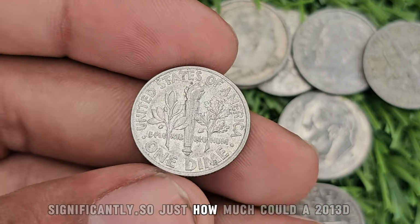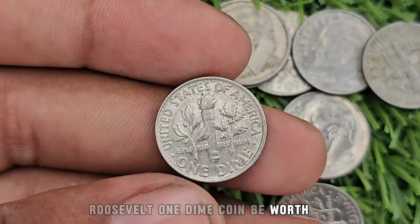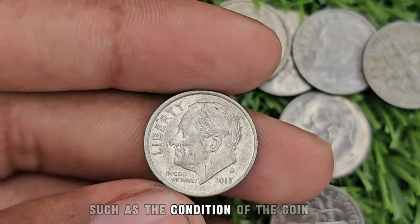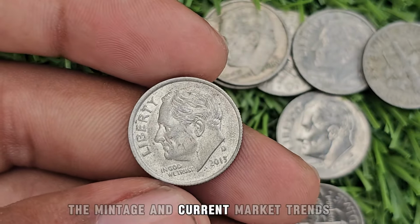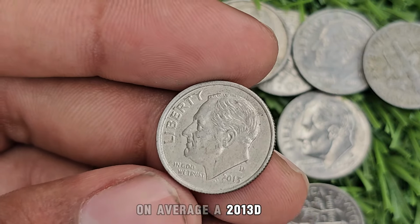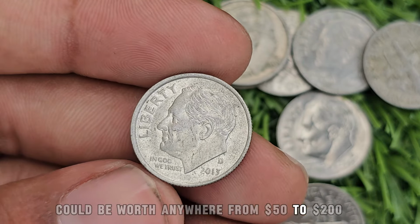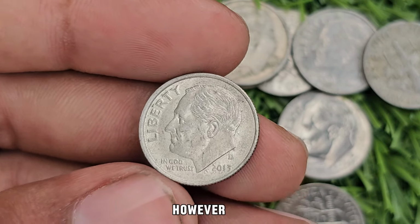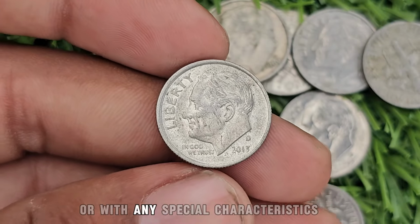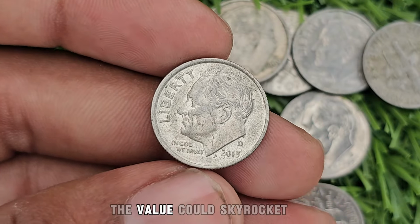So, just how much could a 2013 D Roosevelt one dime coin be worth? Well, it really depends on a few factors, such as the condition of the coin, the mintage, and current market trends. On average, a 2013 D Roosevelt one dime coin in mint condition could be worth anywhere from $50 to $200. However, if you happen to have a coin in exceptional condition or with any special characteristics, such as errors or varieties, the value could skyrocket.